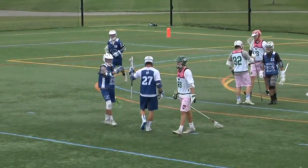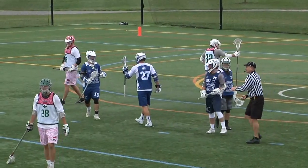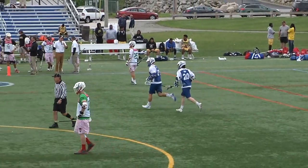Well, that was a pretty high-level goal there from Jake Silberlicht, using the defenseman as a screen, taking the underhand bounce shot. That puts Israel up 3-0 with about 8 minutes left to go in this first half.